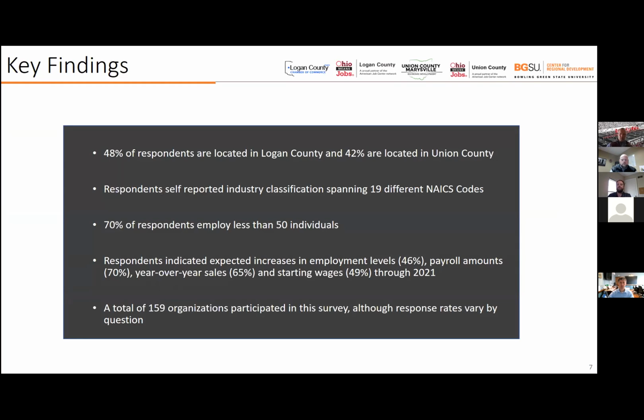So some of the key findings from the general information: 48% of the respondents were located in Logan County, 42% were located in Union County. So great representation from both counties. Respondents self-reported industry classifications spanning 19 of the different industry classification codes, so we had a wide array of industry participation, which is excellent. 70% of respondents employ less than 50 individuals.